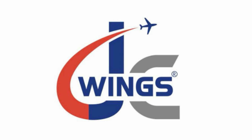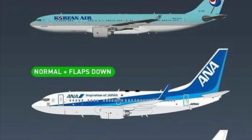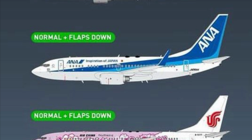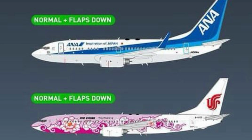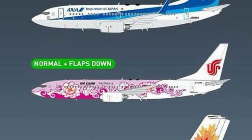We'll go ahead and start with our 1 to 200 set. Starting off strong here, a Korean Air A330-200. I see an ANA 737-700, normal flaps down release. We have another one of the Air China 737 special liveries, one of the flower types.